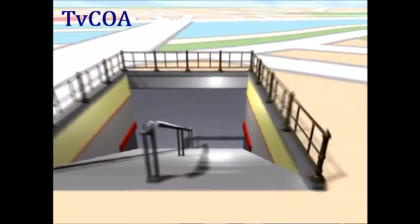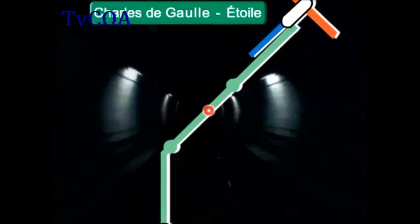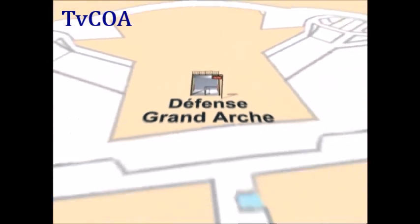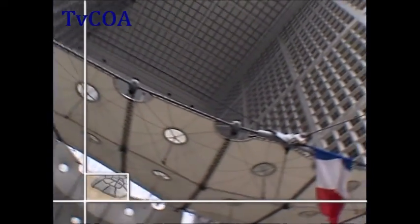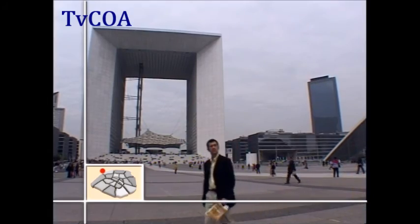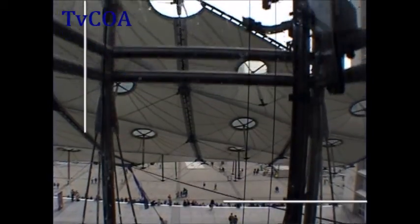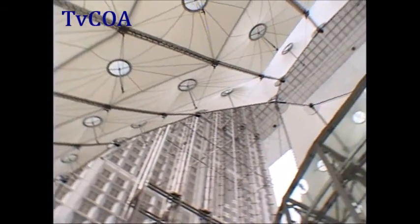From the Eiffel Tower, we'll go to the nearby metro station of Bir-Hakeim to head towards Étoile. Here, we'll change trains for the RER Rapid Line that will bring us to Défense Grande Arche. We come to the immense cube of the Grande Arche, clad in white marble, as soon as we leave the metro station. This is the heart of Ile de France, the new business district. In the background, we can see the skyscrapers that have earned Ile de France the moniker of the Parisian Manhattan.